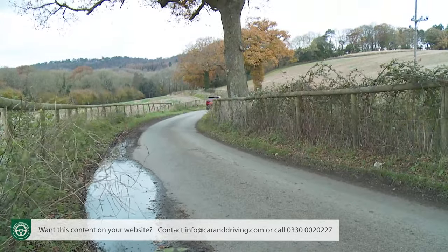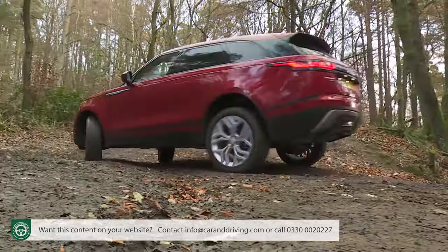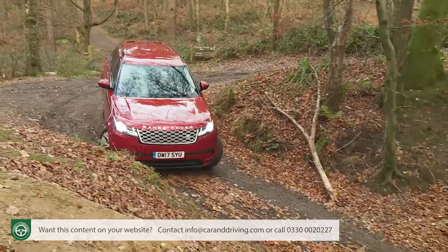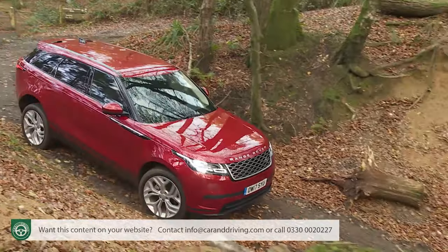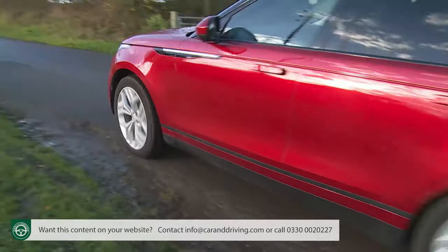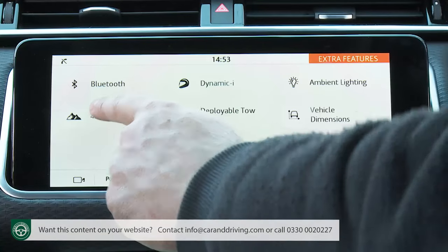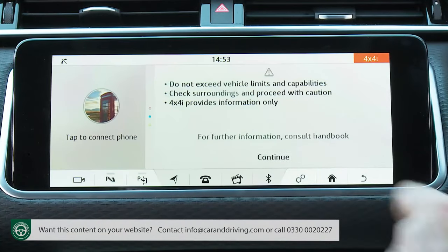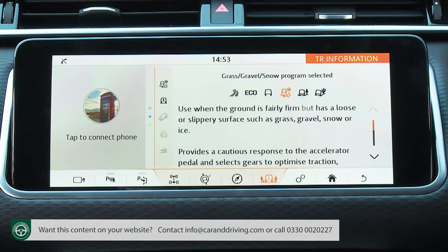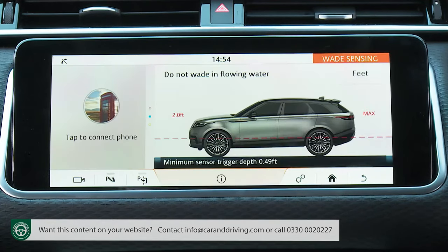All Velar variants get the same hill launch assist, gradient release control, and hill descent control systems that you'll find on larger Range Rover models. Plus, there's a low traction launch feature that helps you pull away smoothly from standstill on very slippery surfaces. A 4x4i menu in the center dash touchscreen helps brief you on slope information, steering wheel angles, driveline torque distribution, suspension articulation, and weight sensing data.